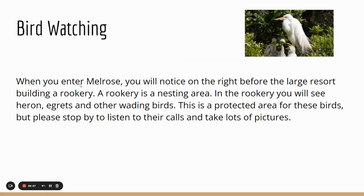Bird watching. So when you're going to enter Melrose, you'll look on the right and you're going to notice a rookery. And a rookery is a nesting area. And in this rookery, you're going to see heron, egrets, and wading birds. This is a protected area for those birds. So definitely stop by and listen to their calls and take pictures, but don't disturb them. It's definitely a protected area.